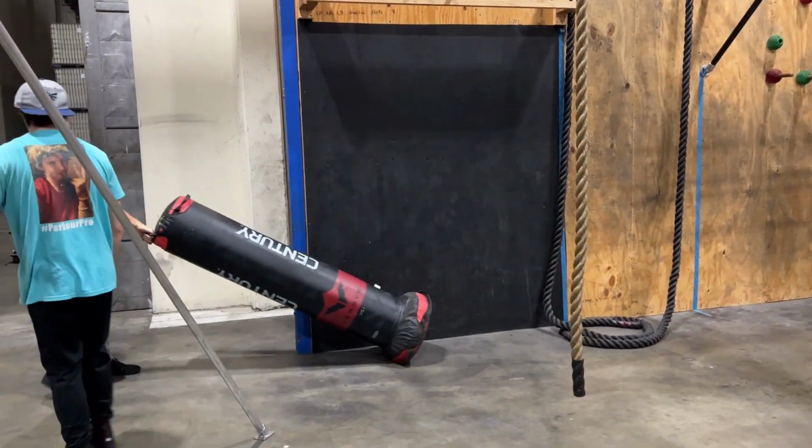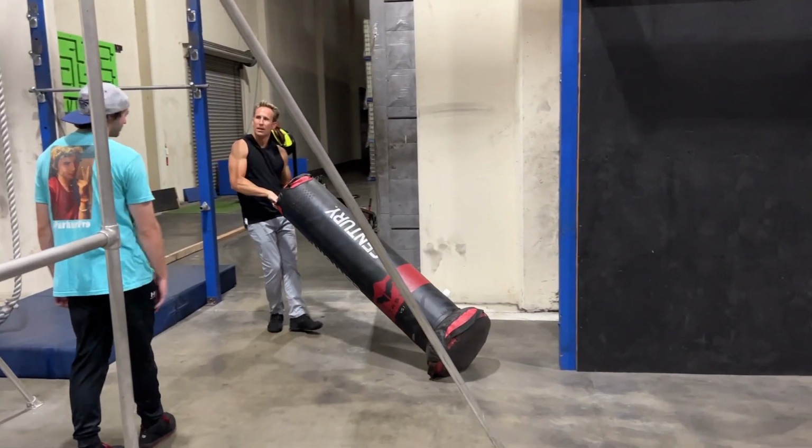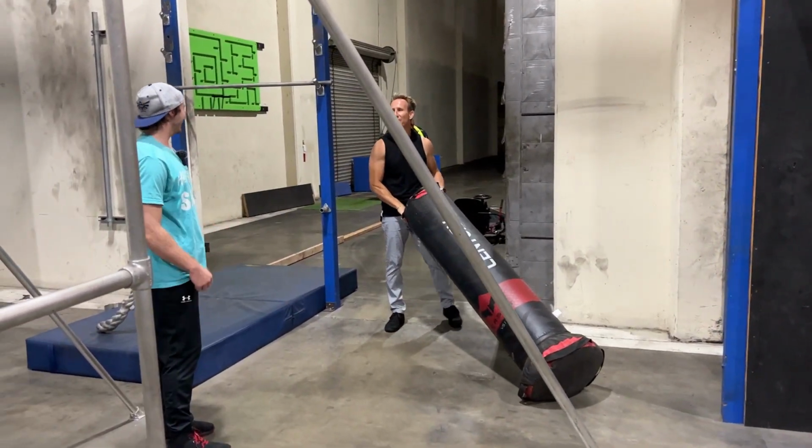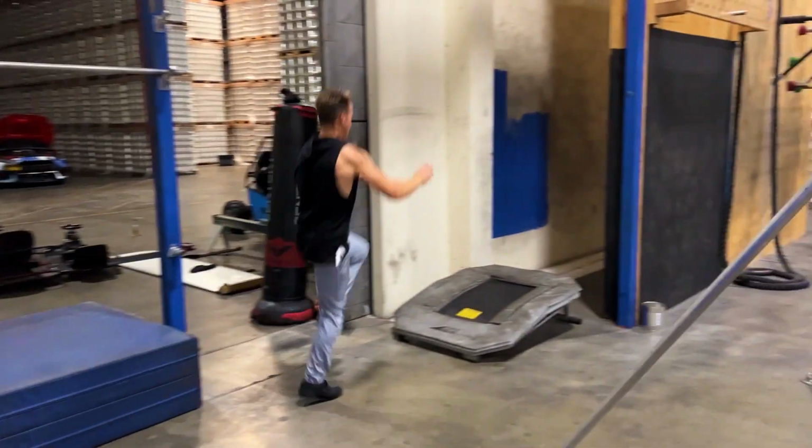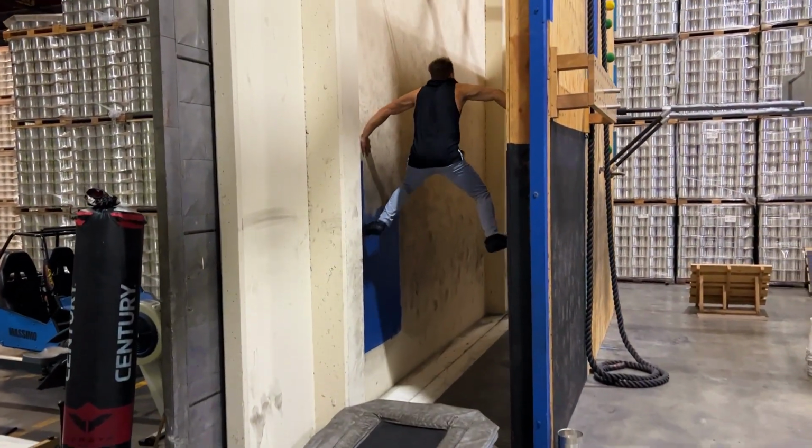So let me get this guy out of the way because it's kind of a nice one. How'd you build this? It's actually crazy. The wall? No, the punching bag. Oh, dude, I hand stitched it and filled it with sand myself. All right, let's see how sticky the walls are today. Oh, they're good today.